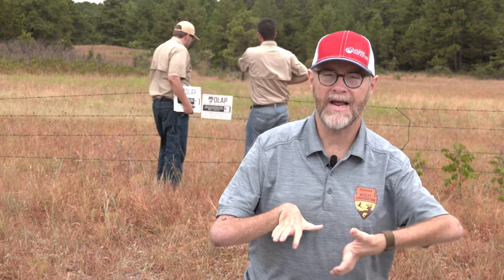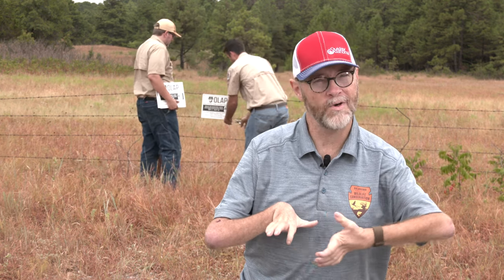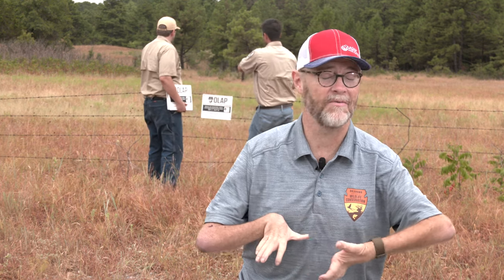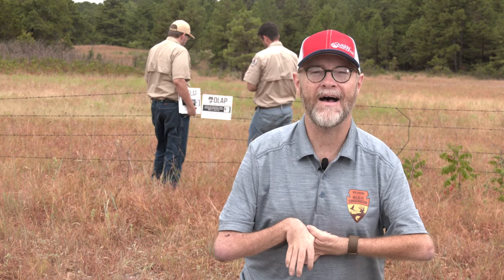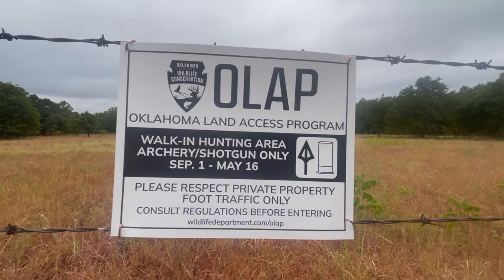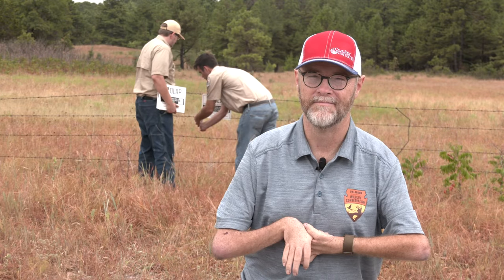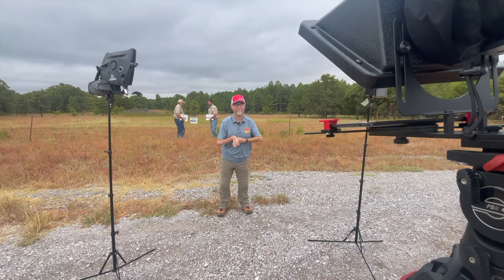It provides landowners with an additional source of income and also provides sportsmen and women with more options for public hunting and fishing, making it really a win-win for everybody. So keep your eye out for more OLAP signs popping up all across the state as more landowners jump on board. Just another reason to love Oklahoma and the adventures that await you.